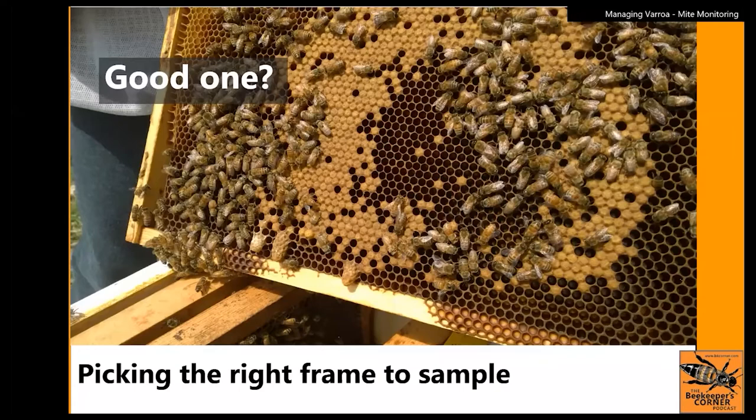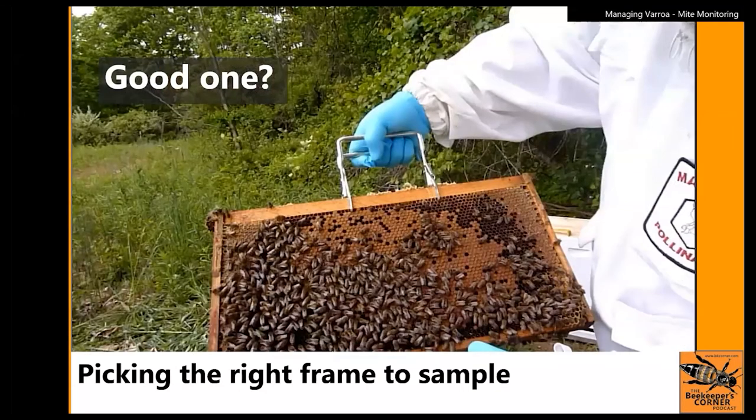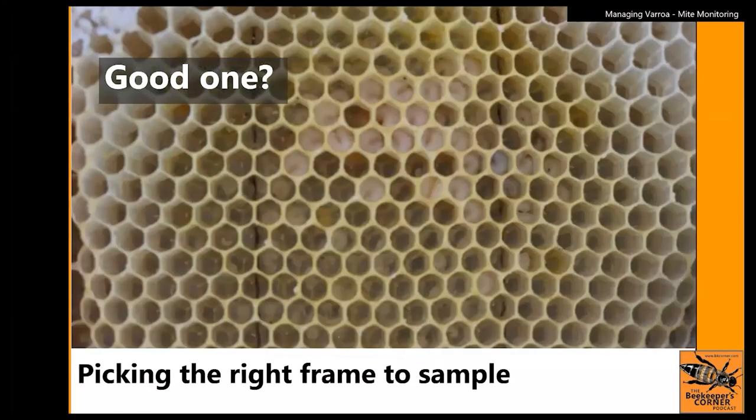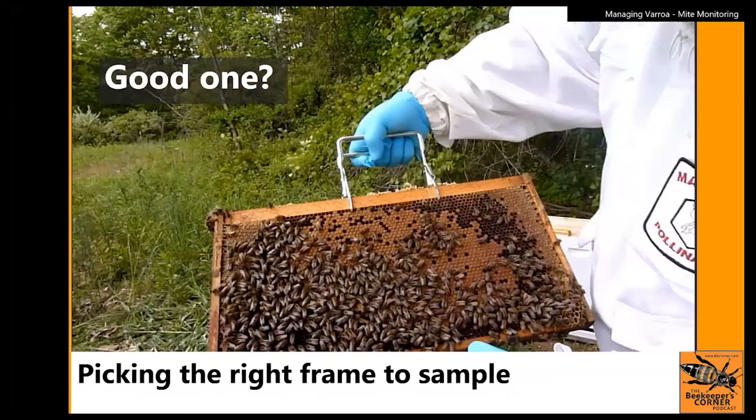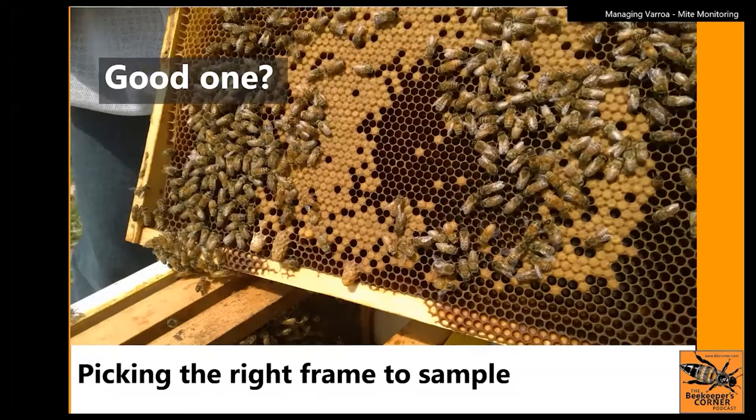So is this a good frame? Hold on to that. Is this a good frame? Is this a good frame? Is this a good frame? So the answer to these, and again, this is just me kind of talking out loud. If we look at the state of these, let's start with this one.